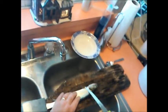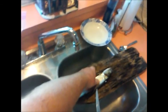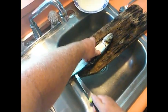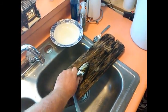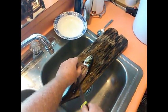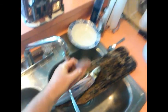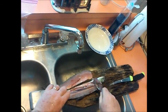Going to fillet the ladyfish the traditional way, but we're going to do a couple things differently. Otherwise it will not be very good. So just go down the backbone, just like any fish. And they are nice and mushy and bony. So just take the fillet off. And what we're going to do, both on the fillet and on this, is we're going to take a spoon and we're going to scrape up the meat. Get a little bit there.